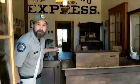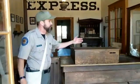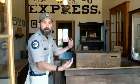So, this building is actually the real historic building built in 1858. You would come here to exchange your gold. You could send your gold all over the world if you wanted to, but most importantly, you would send your gold back to your family on the East Coast. If you had packages, they would be coming up on a daily stage up to Columbia here, and this is where you would get it.